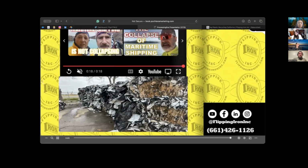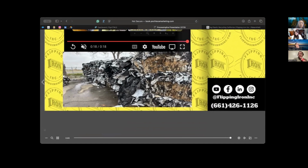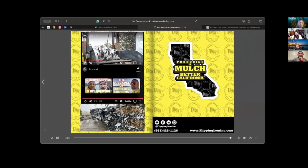And then here is a picture of the baled mulch film after it's been processed through the dry wash. And again, like I mentioned, we're based in Bakersfield, but we operate all over California, and we've been fortunate enough to be expanding to neighboring states. And we hope to be able to offer these services to whoever needs them.